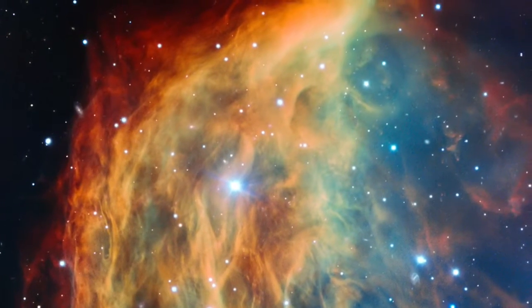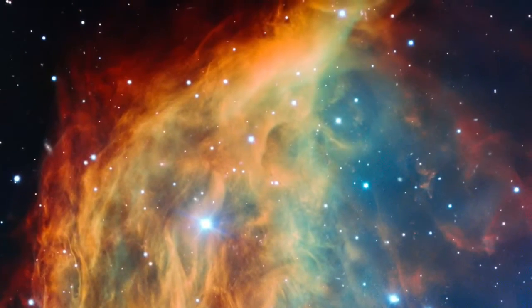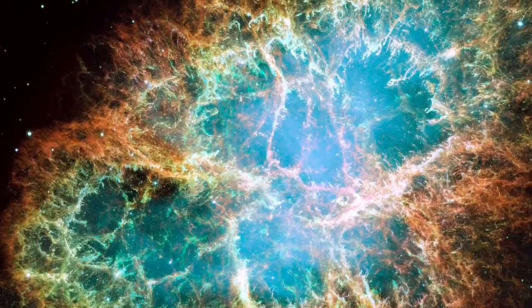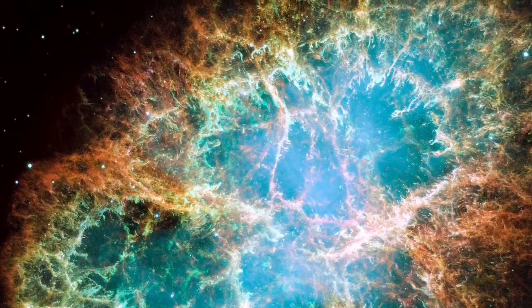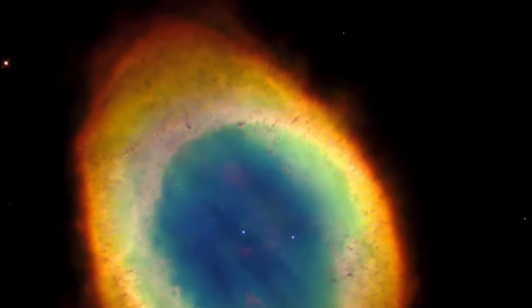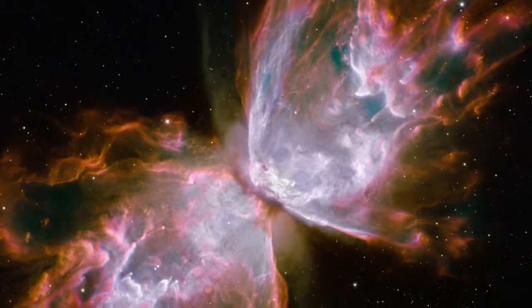There are a few types of emission nebula specifically, including diffuse nebula. These have no defined boundaries. Supernova remnants are expanding shells of extremely hot gas produced during the explosive demise of a massive star, a supernova. Some emission nebulae are formed when a dying sun-like star sheds its outer layers into space. We call these planetary nebula, and we've observed thousands of them across the Milky Way.